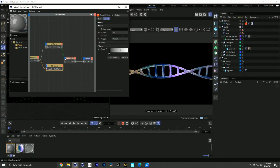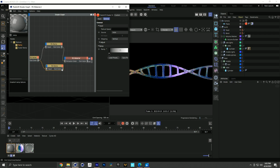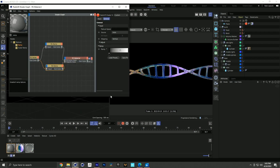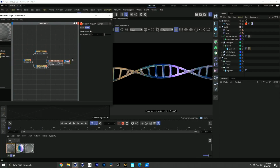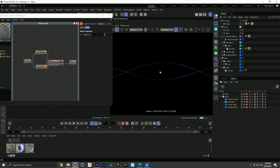Take the top ramp and put that into the input of the overall emission color, and then the bottom ramp will get plugged into the overall opacity color. I'm going to leave that like it is right there. Okay. Let's turn the renderability of some of these other things off. So the volume measure and the middle lights, let's turn all that off.